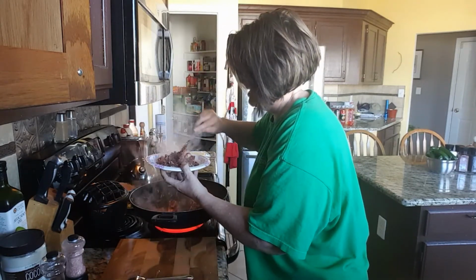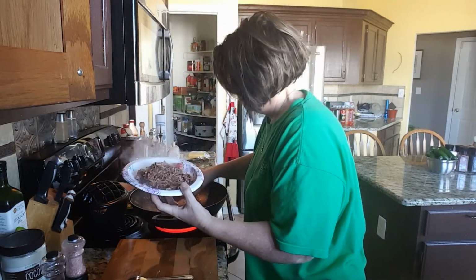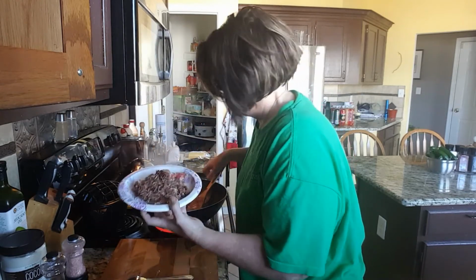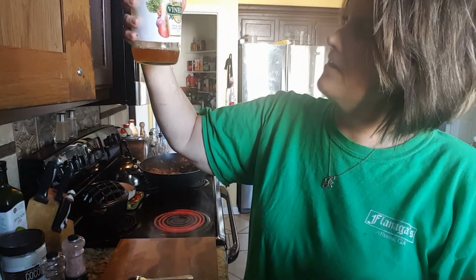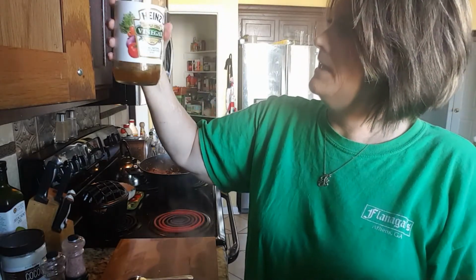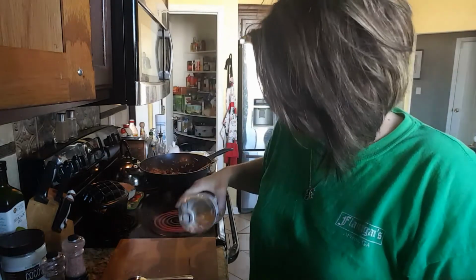This looks like a hot mess. Okay, guys, this is all the apple cider vinegar I have right now. I need to get some more.